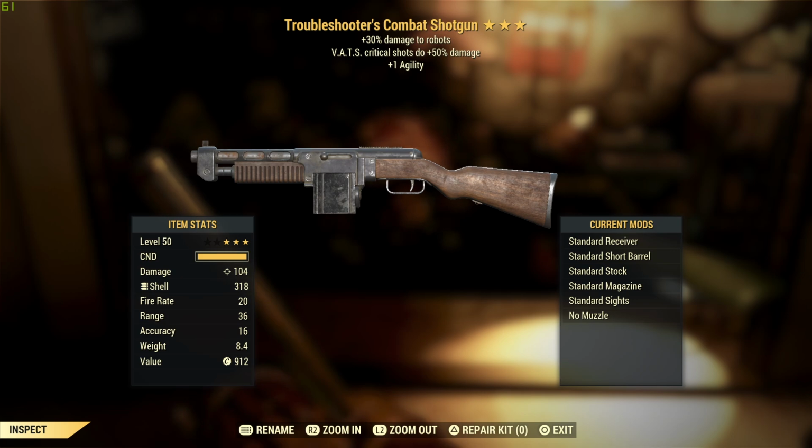I think out of all the sort of situational ones towards super mutants, Mirelurks, ghouls, Scorched, well, Scorched and Troubleshooter's are probably on par for me, to be honest, purely because I like to use them for daily ops, the Troubleshooter's ones.